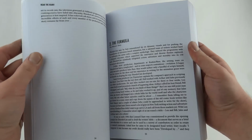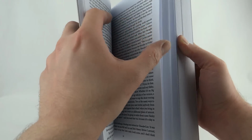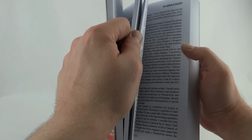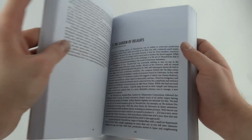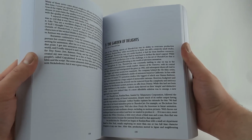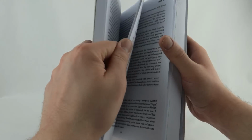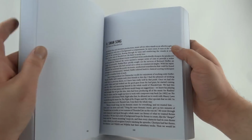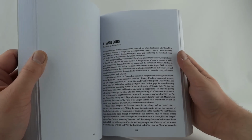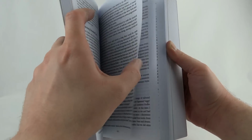Part 2 is the formula, so this is the writer's story. We'll just skip on quite a bit. Part 3 is Gardens of Delight, the art of Thundercats, so that's about all the artists that were involved. And then we've got part 4 is Swan Song, which is the music of Thundercats, which is one of the best parts of the cartoon series. The music was always good.